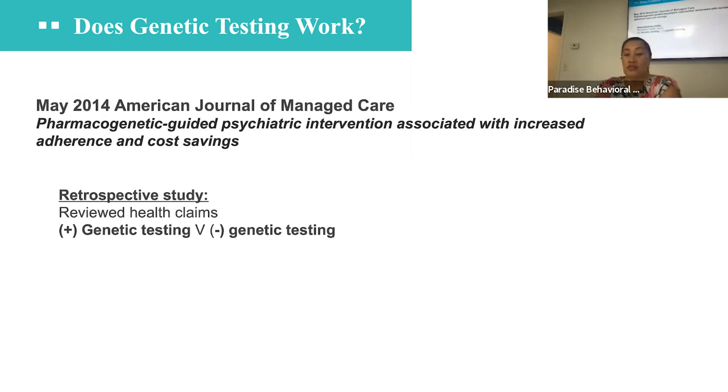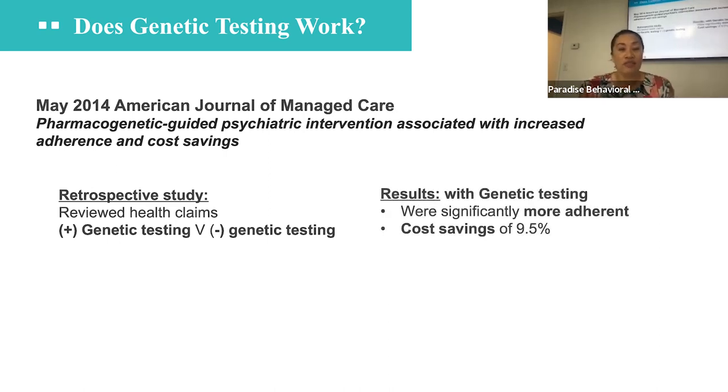There's a study in May 2014, American Journal of Managed Care. It's called Pharmacogenetic Guided Psychiatric Intervention Associated Increased Adherence and Cost Savings. So how did they do this? Well, they ran insurance claims. This was actually a study done by Mauricio Fava, who is the psych clinical director of Harvard's. So they looked at claims. They compared the people who had genetic testing done versus people who didn't have genetic testing done. What did they find? They said the people that had genetic testing done were more adherent, and it also decreased costs by 9.5%.